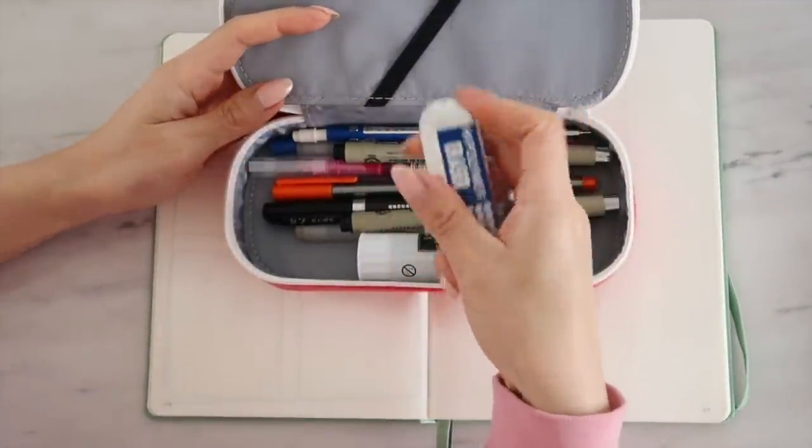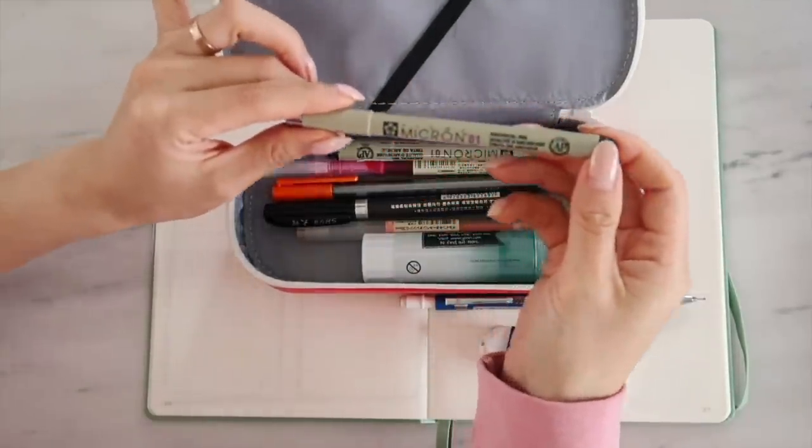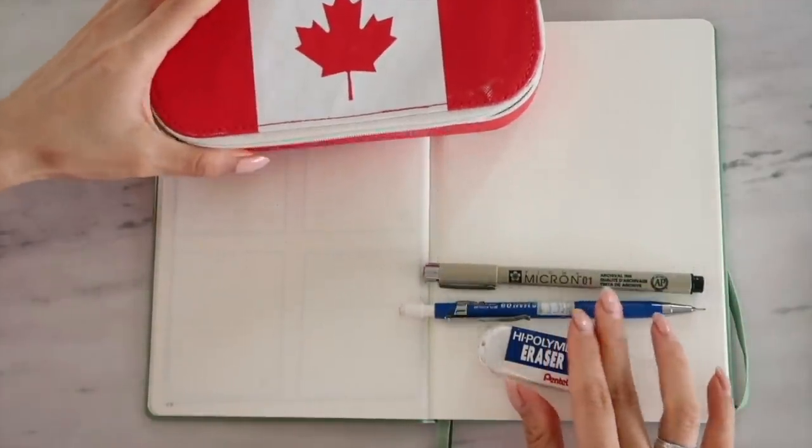I've got an eraser, I've got a lead pencil. I love these Micron 01 pens. So it's honestly just these three things.